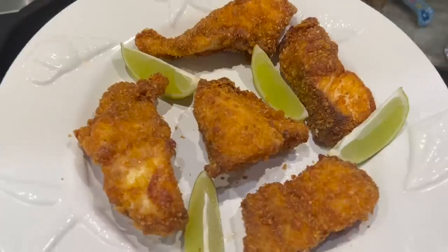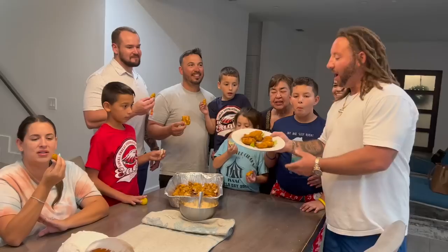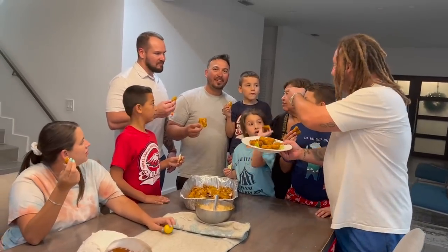Ooh, cornflakes, yes. How is it? You haven't even tasted it yet. Is it good? Wow. Tell me the truth. Now that you really tasted it. All right, good. All right, mutton snapper battered in cornflakes.